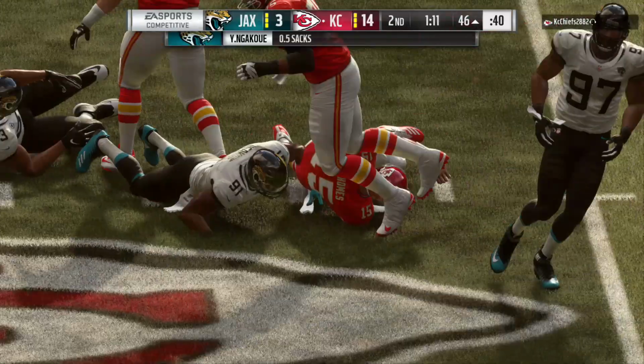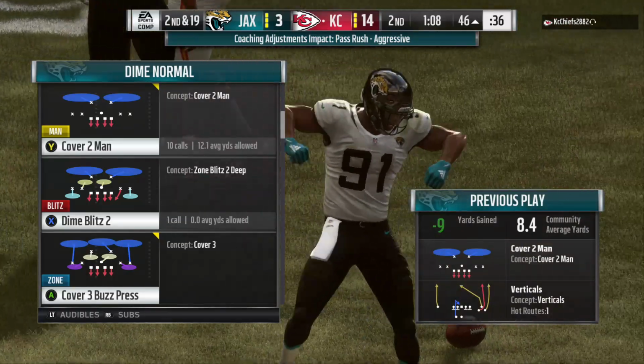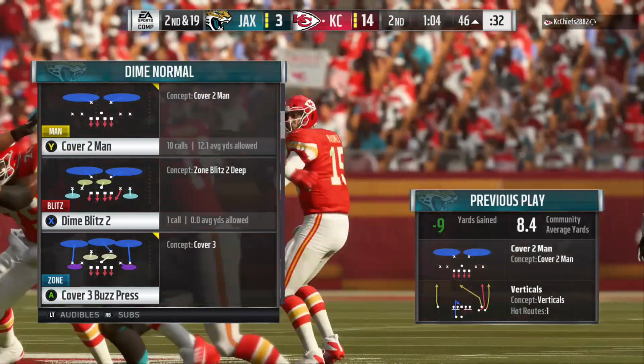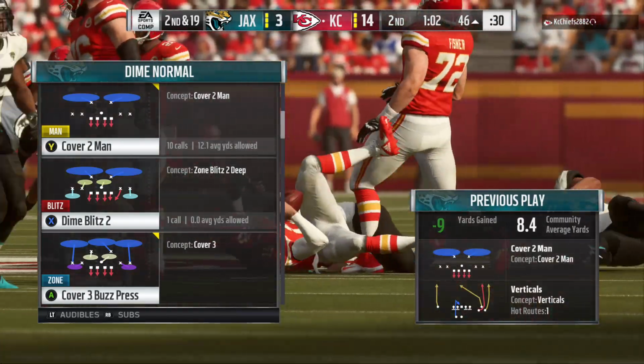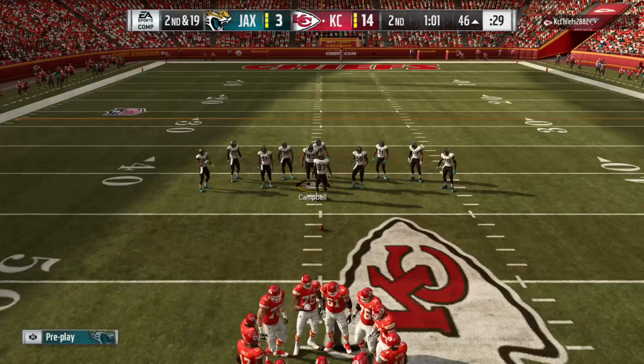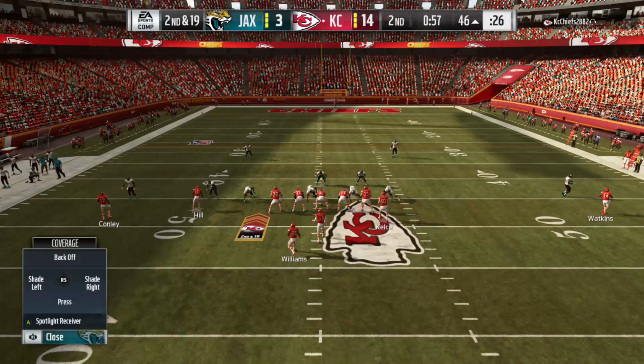And the Jags get to him as down he goes. Yannick Ngakoue. He's the one that got to him. He takes him down for a loss of 9. Sacks, a growing theme in this first half. This is 2nd and long.